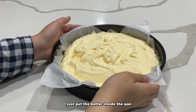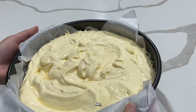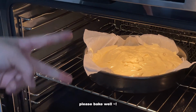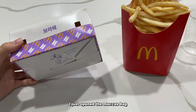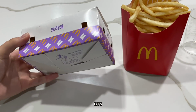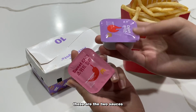I just put the batter inside the pan. I'm going to put it inside the oven now for 20 minutes at 180 degrees. I just opened the Macca's bag and it actually comes in the BTS packaging, which I didn't know, but it's so pretty. These are the two sauces.